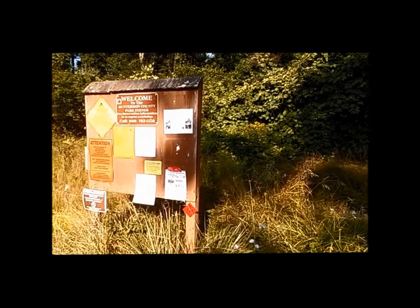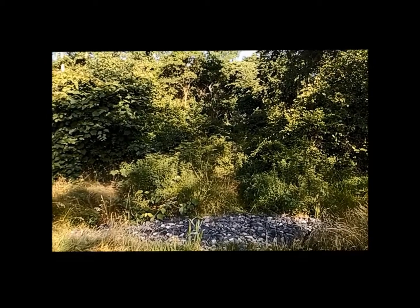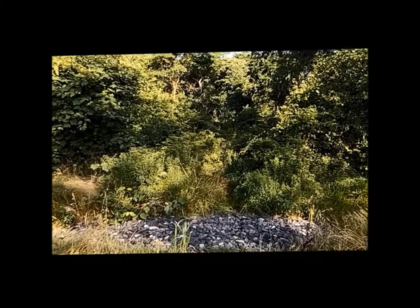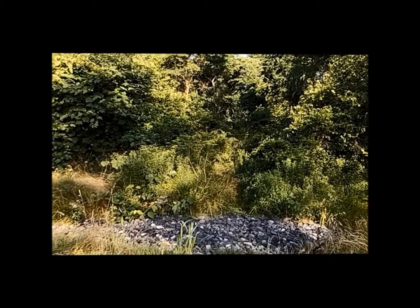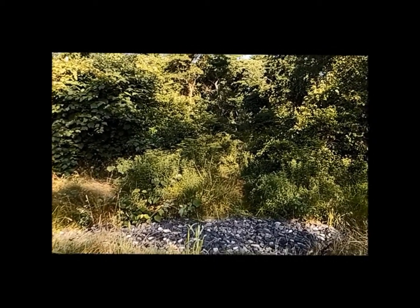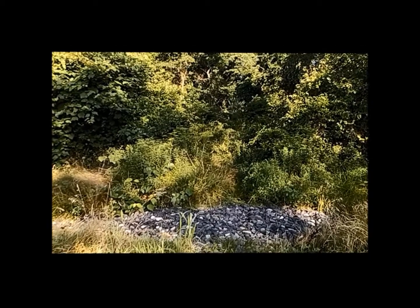Just right of the directory board sign is the trailhead. This is a thick little edge habitat that we have to push through, but the trail does open up. Once we get up to the top, after about a 100-foot elevation change, the trail system does become old farm fields, large enough for vehicles to drive on. So it is a fairly easy walk outside of the initial climb up.